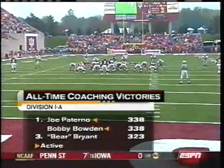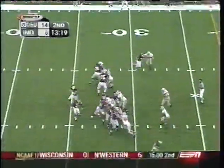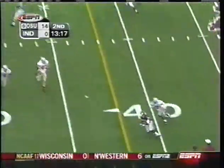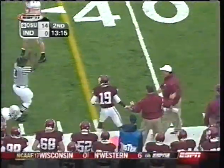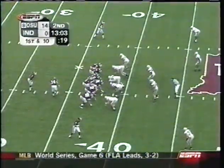Let's look at Joe Paterno and Bobby Bowden tied atop the all-time coaching list. 138 victories. Pass going to be ruled complete at the 38-yard line. His roommate tells me so.